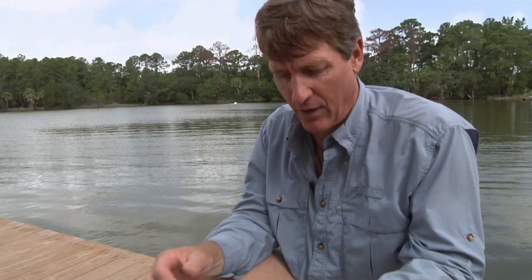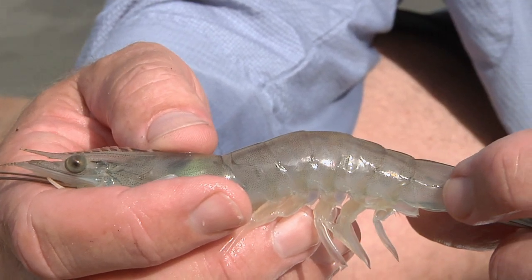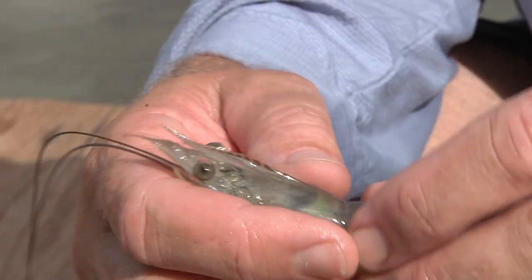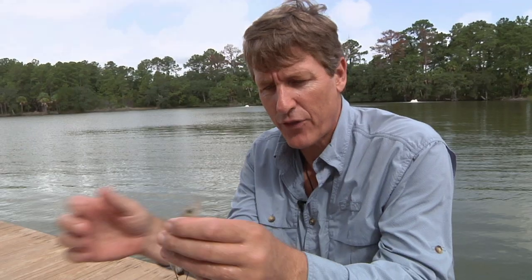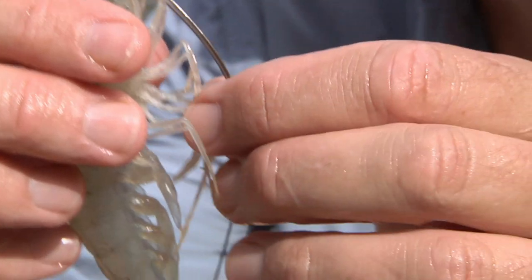And the first thing we're going to do is decide what species these are. And they are white shrimp. There's a couple ways I can tell. One is it's just kind of a light color. It's not white, but they're very, very light. The other thing, well, there are a couple other things, but one thing specifically is look how long these antennae are. White shrimp have very long antennae.